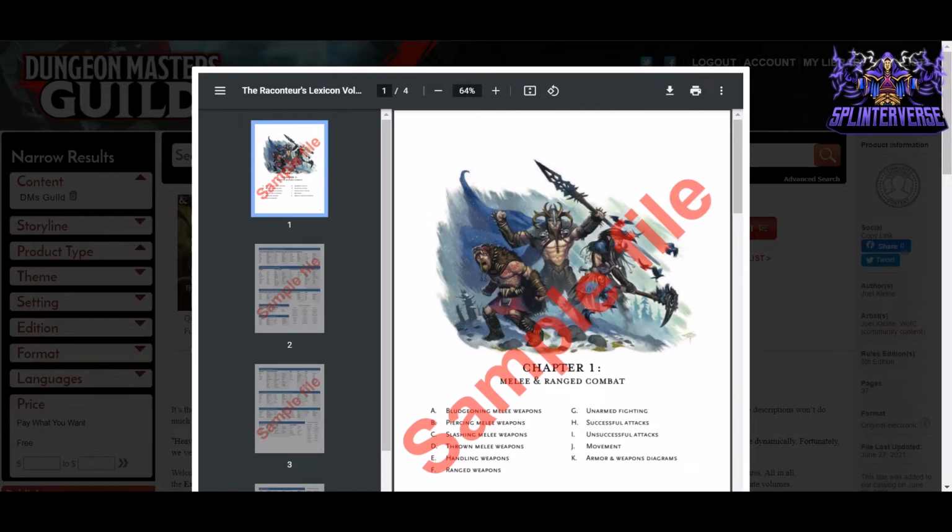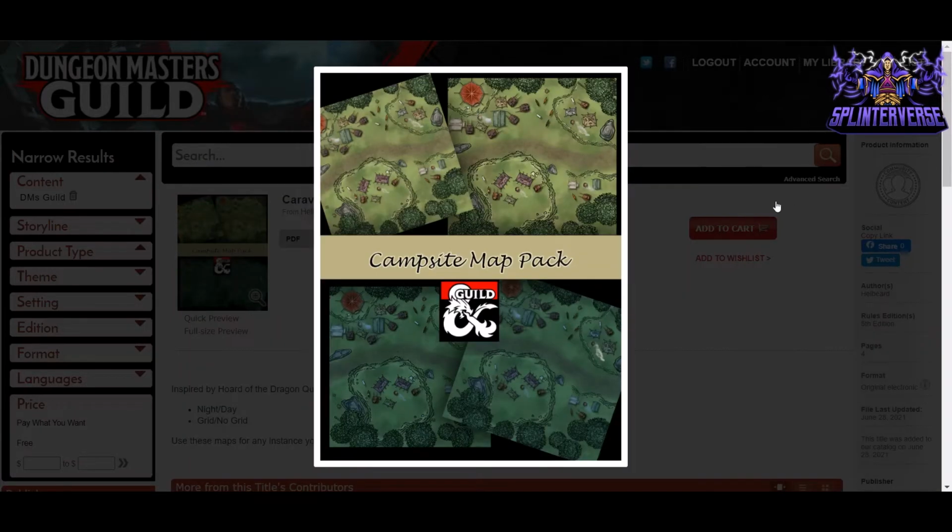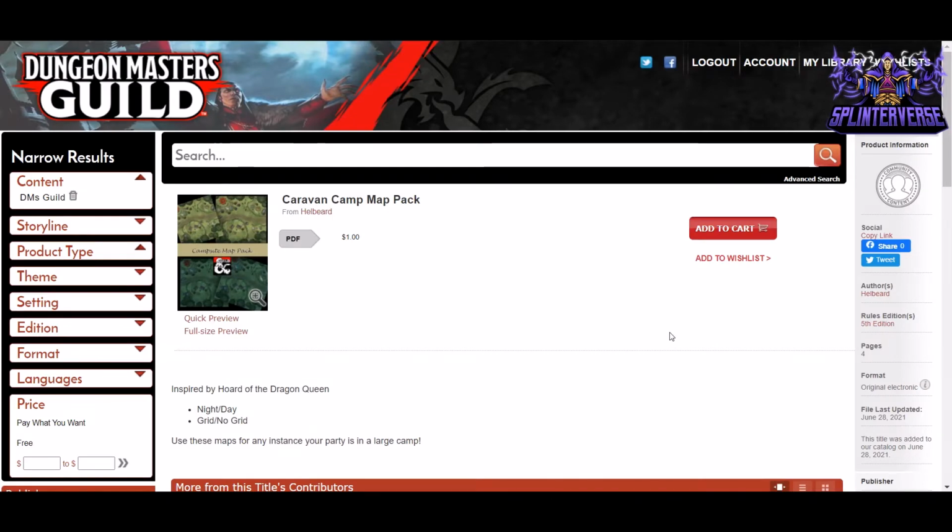So good job, guys. Next we have the Campsite Map Pack from Hellbeard for $1, 4 pages. It's inspired by the Horde of the Dragon Queen. It's got night, day, grid, and no grid. Use these maps for any instance where your party is in a large camp.